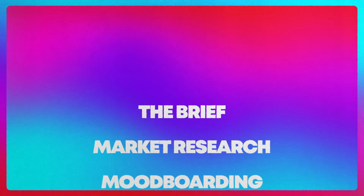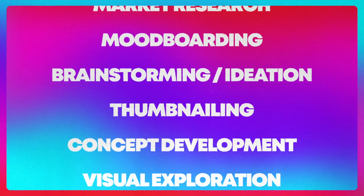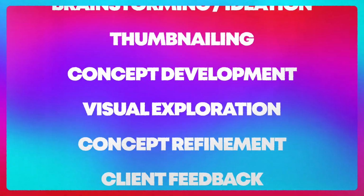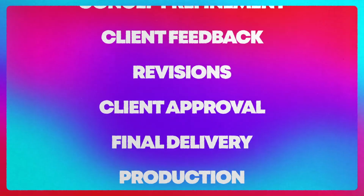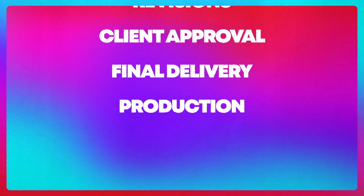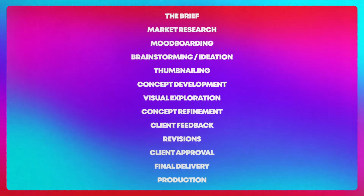So you've got the brief, market research, mood boarding, brainstorming and ideas, thumbnailing, a very important part of the process. You've got your concept development, visual exploration, concept refinement, client feedback, revisions, client approval, final delivery, and then you've got production. So that's 13 steps. It's not something you need to stick to fully. Every single designer has a different process, but that's just a really quick guide of everything you need if you were doing a big project for a client.